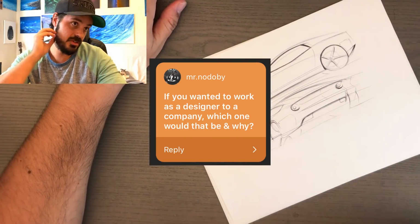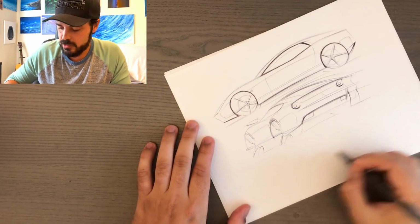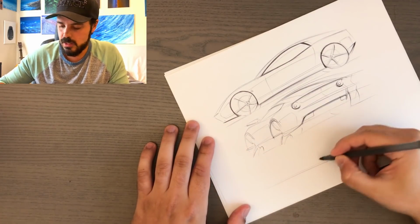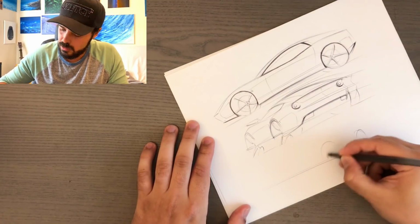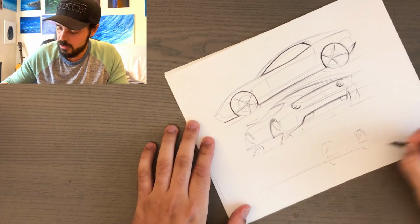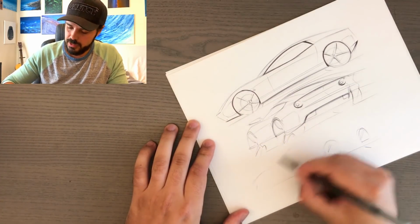If you wanted to work as a designer for a company, which would it be and why? It would be the Korean companies for sure right now. The Hyundais and the Kias, probably. I think those have the least rules at the moment and are not tied down by a lot of history in their brand. They're just now starting to create their own design language, which is fantastic.